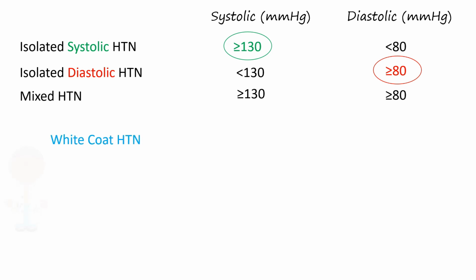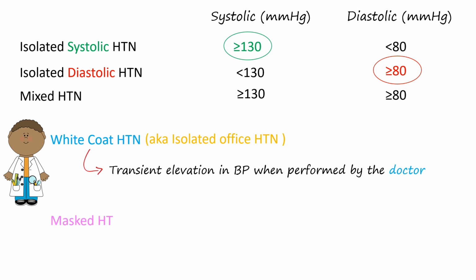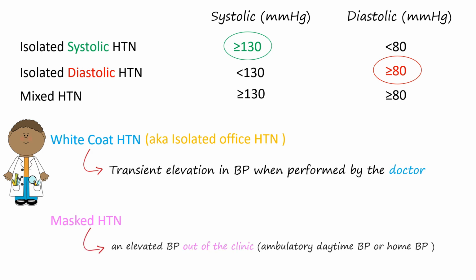White coat hypertension, also known as isolated office hypertension, is a transient elevation in BP when measured by the doctors. Masked hypertension is an elevated BP out of the clinic, on ambulatory daytime BP or home BP. Both white coat hypertension and masked hypertension don't meet the criteria for hypertension.